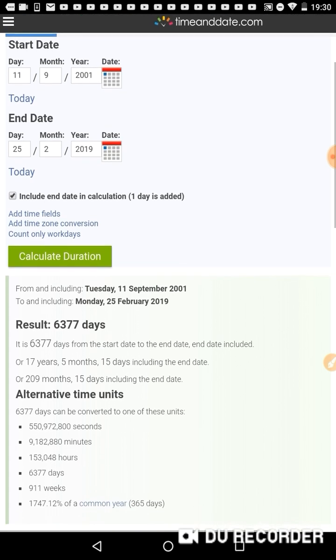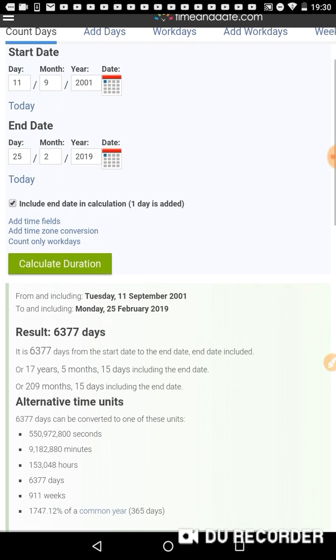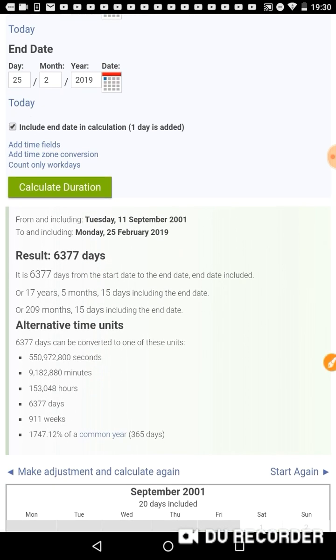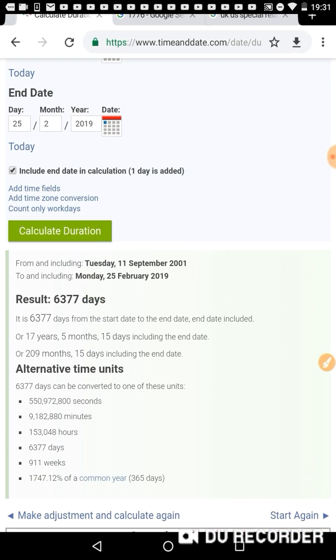Yeah, that's just showing the 9/11 date 2001 to the day after, including the end date. 911 weeks. That's from there to there. The as above, when everyone will be going on about it. 911 weeks since 9/11 itself.